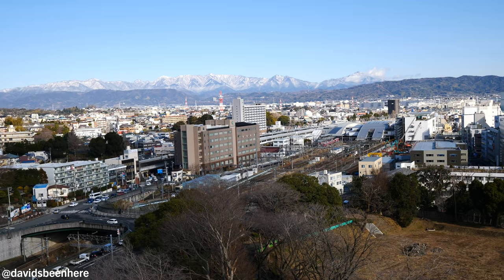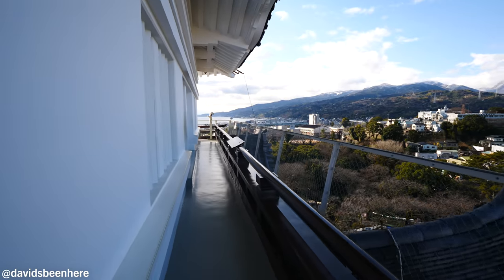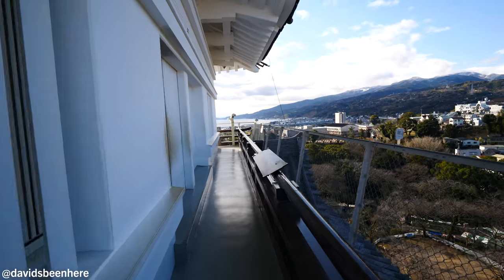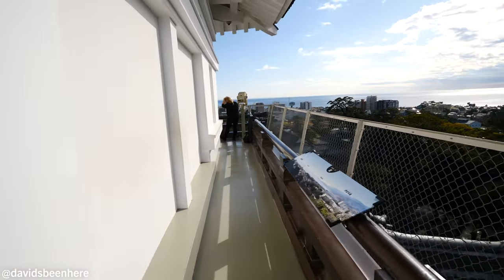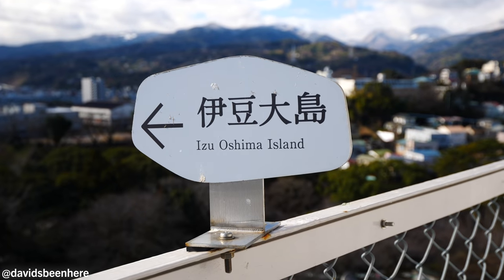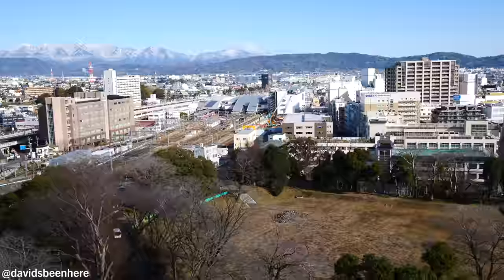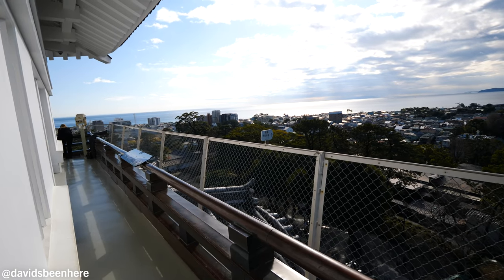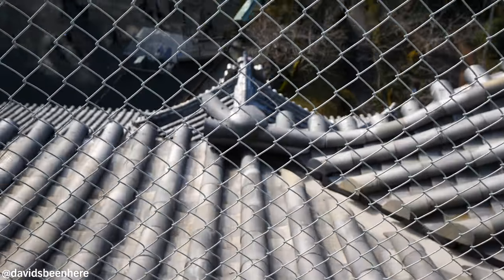So the mountain you see over there, it's called the Tanzawa Mountain. It's beautiful. And where's Tokyo? All the way over there? All the way up there. Wow. Gorgeous. And this is all Odawara town, right? Odawara, yeah. And the station's right there. So the island over there, it's called Izu-Oshima Island. It's a little tiny island, but we have a ferry from nearby here.